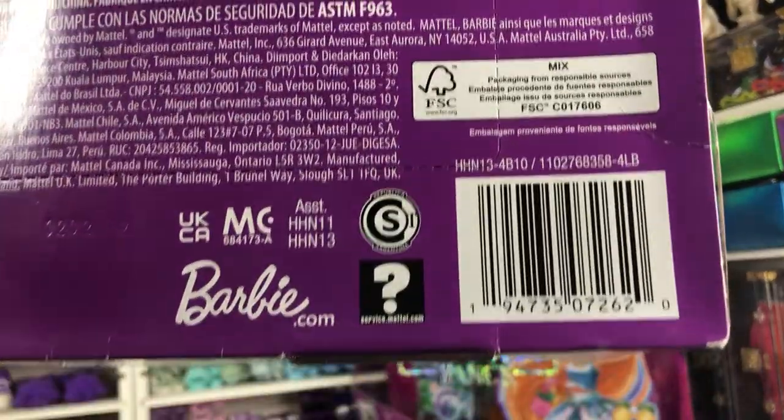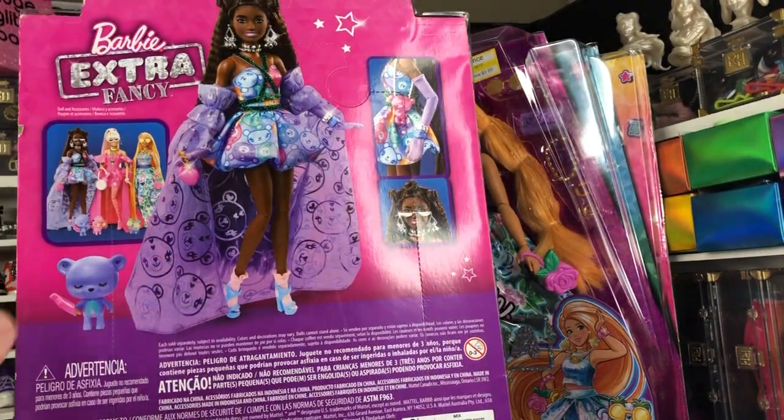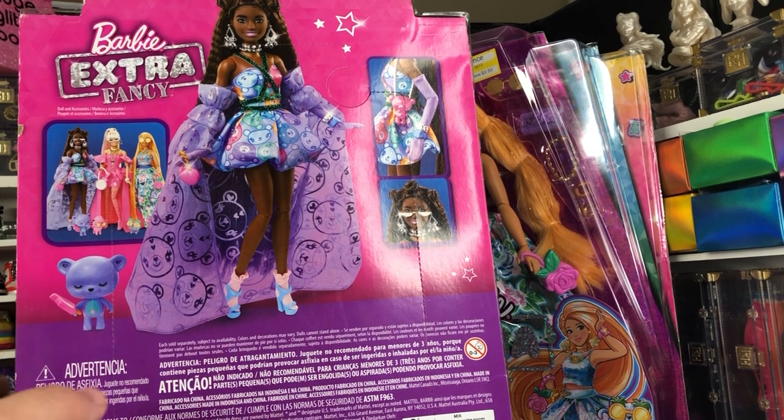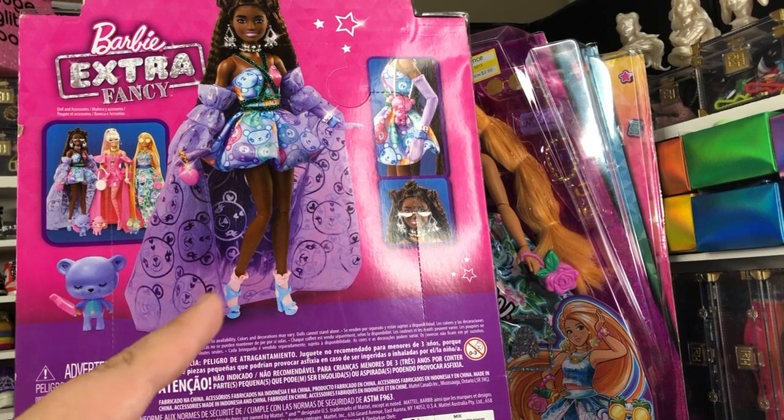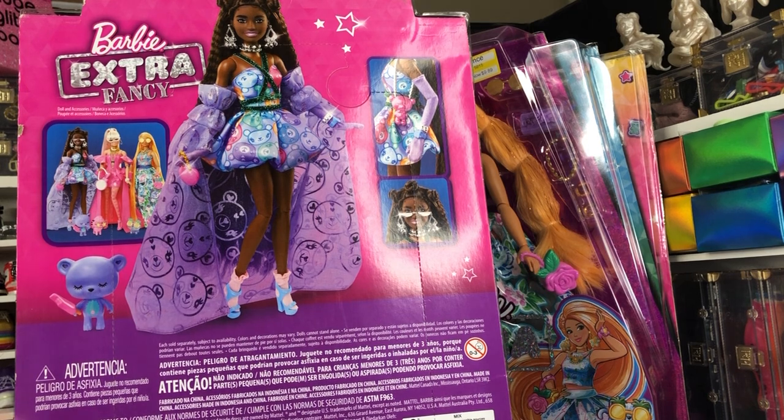Here is the UPC for her, in case you're trying to find her. Like I said, these have been out for a while already, so it's not something new. I waited for these to go on sale because I wasn't sure if I liked the fashions enough to pay the $32 price tag for the other two. For the Paris Hilton-inspired one, yes, I had to have her. Very cute.